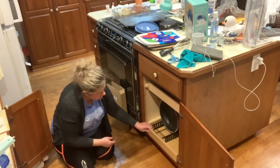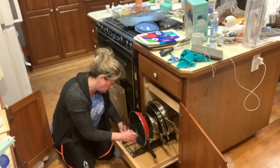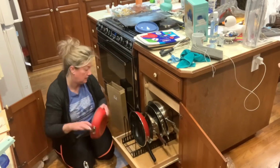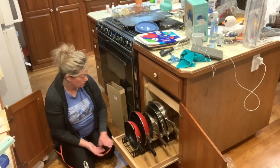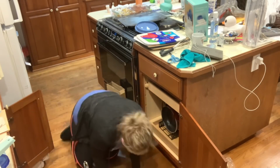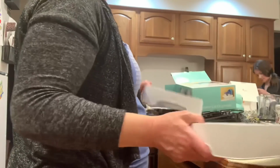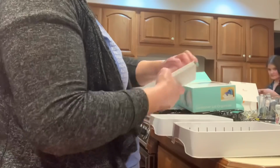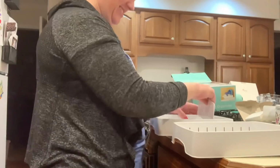But I am so thrilled that this is working and that they're just going to be all nice and organized, and I've already been using them, and it's just so nice to pull this out and just pull it. You can see exactly which pan you want. So I love this dang thing. And yet another thing I ordered months ago that I can't return.